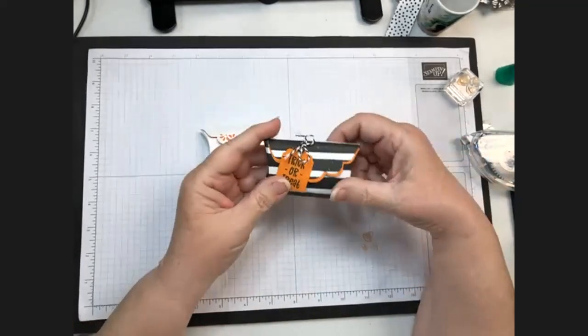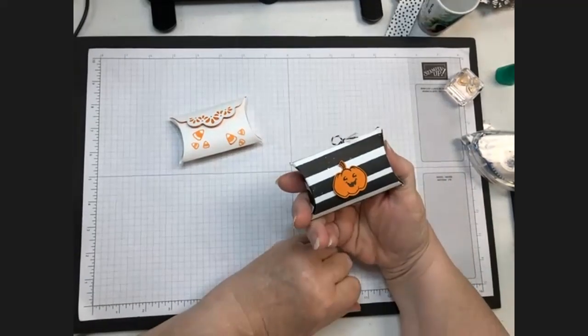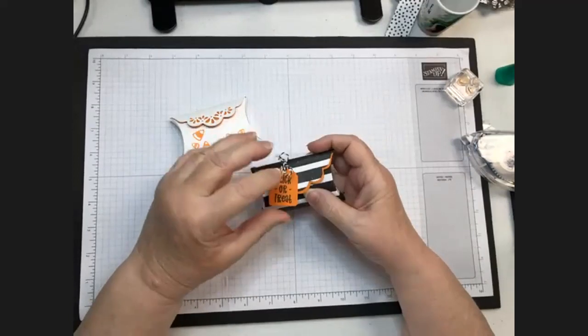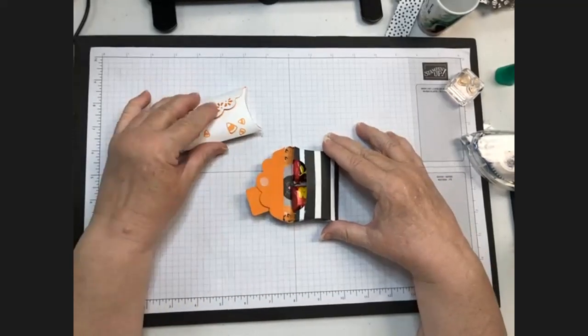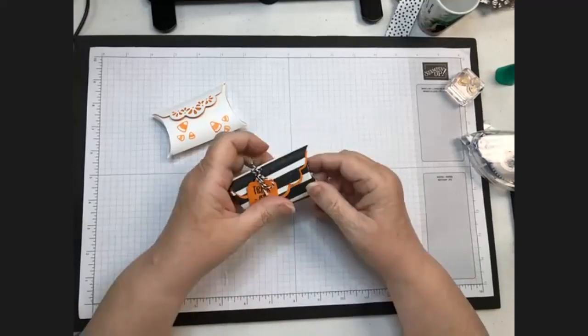So this is the one I did using the designer series paper. Oh, I like the stripes. And I just put a little pumpkin on the back, the little of our baker's twine. And on this one, I've got a couple of these little Hershey nuggets. So yeah, those fit in. Oh, look at you just popping right up. I may have to glue you shut.